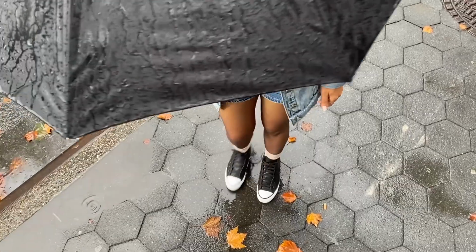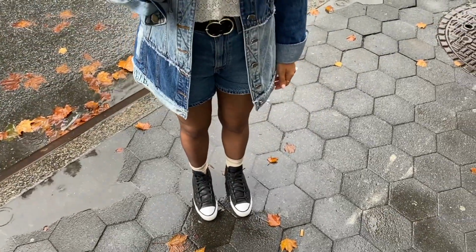For shorts, the one that I kept gravitating towards this past summer and years prior has been the one from Levi's, and I think it's because of the fit, because they're not clinging to your body. I don't like to be sweaty and hot unless I'm at the gym, and so I'm always gravitating towards looser fit items during the warmer months, and so these have been my go-to ever since I got them a few years ago.